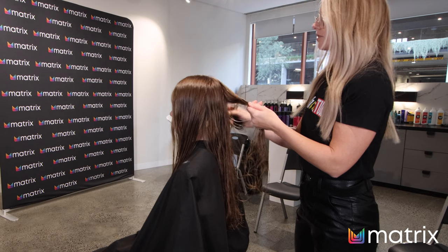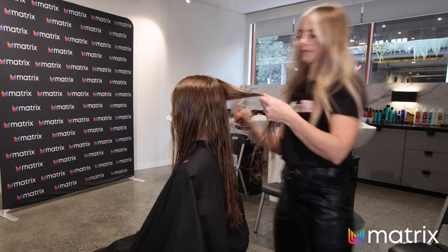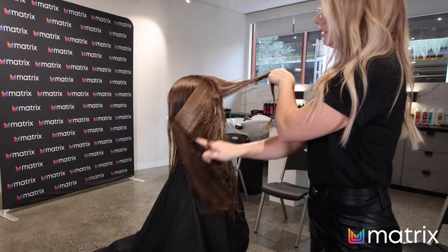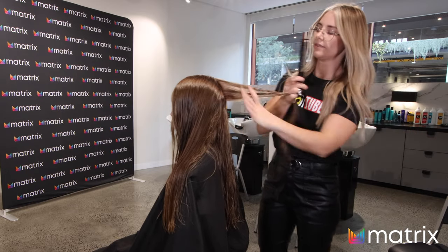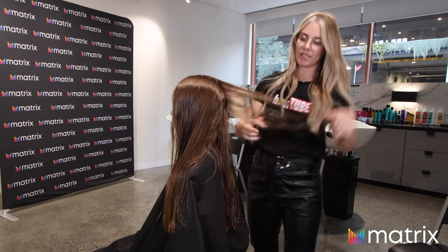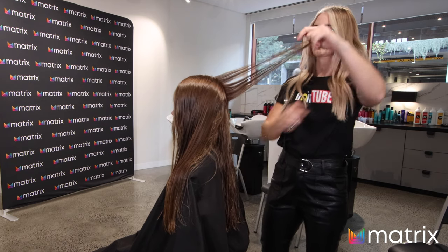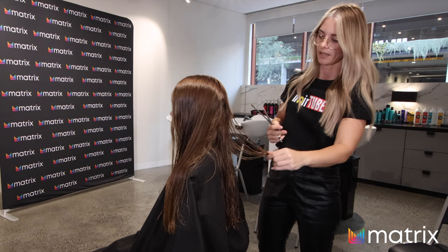Kelsea's hair is drying extremely quickly. I'm going to get that out of the way so you can see what we're doing. And through here. And we're going to have a little look at where we want our layering to start. So just dropping that down, and this can start anywhere. You can come as short as you like, or as long as you like, as long as you've got enough experience with the way we're going to do this to know how much length to leave.